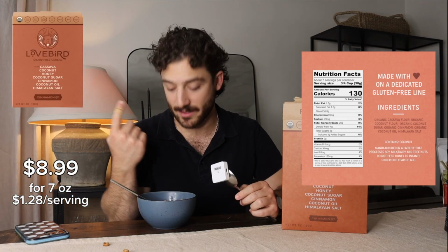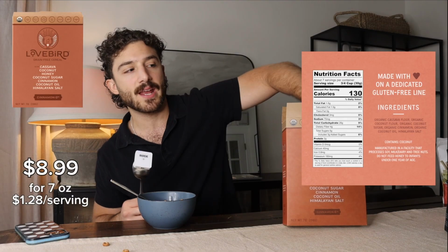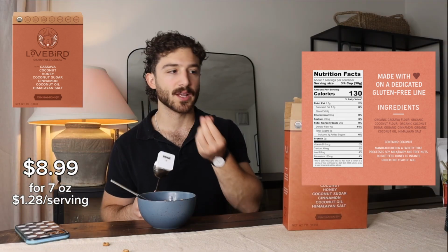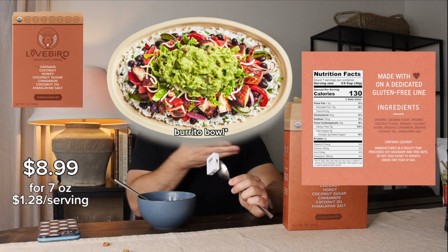My grudge aside from Lovebird, I actually am not a huge fan of the flavor of this cereal. I'm using oat milk and I feel like it's giving it more sweetness than the actual cereal. Yeah, it's super lightly sweetened. It's not bad. Is it $9 good? I don't know. I could get a Chipotle burrito for the price of that.